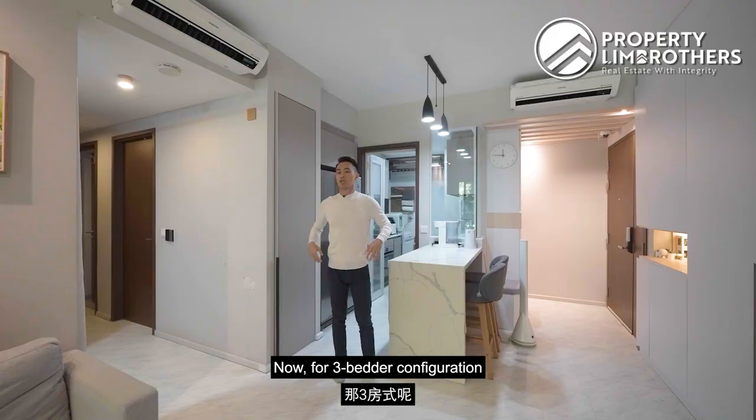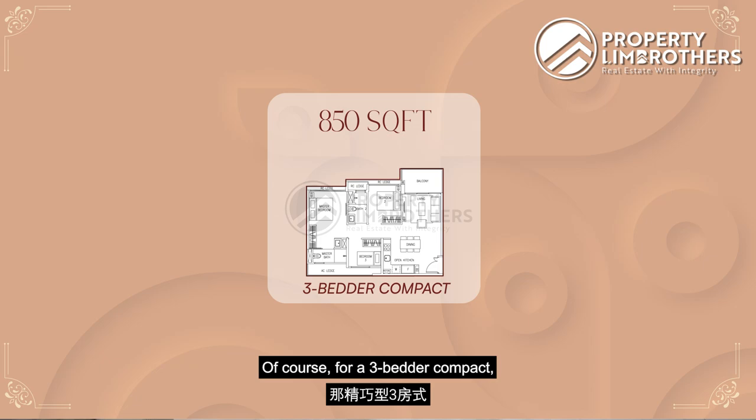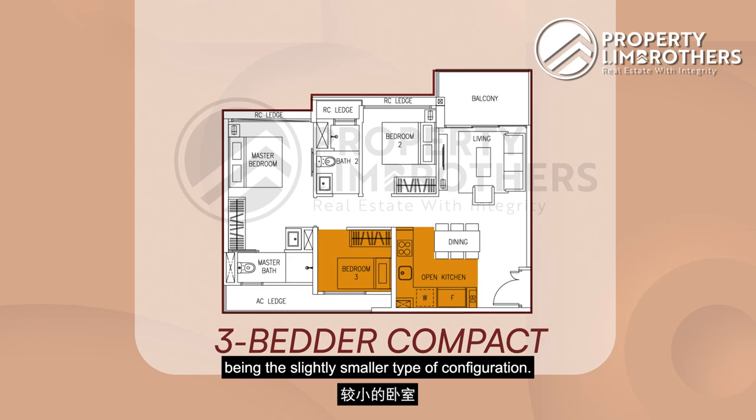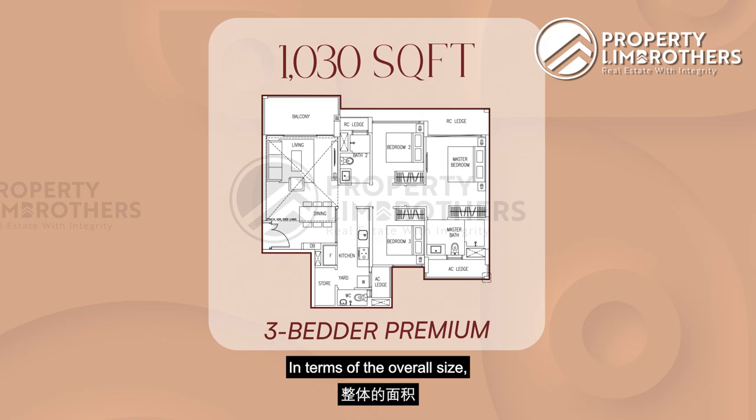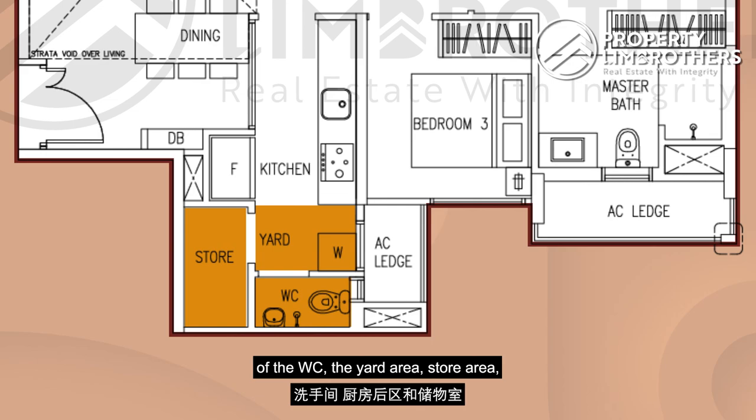Now for the 3-bedder configuration, there are a few different categories. One is the 3-bedder compact, which is standing at about 850 square feet. Of course, the 3-bedder compact comes with an open kitchen as well as the third bedroom being a slightly smaller type of configuration. And as you move on to the larger type of configuration, that will be the 3-bedder premium. In terms of the overall size, that will usually be bigger, standing above 1030 square feet. With a bigger square footage, that also comes with the addition of the WC, the yard area, and store area. And of course, that will also translate to a higher price quantum.